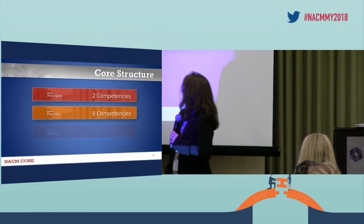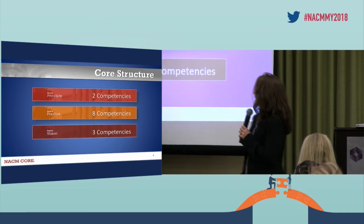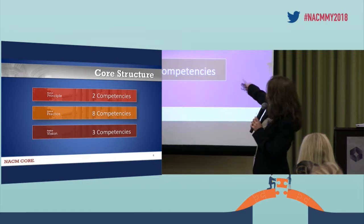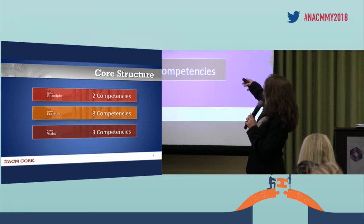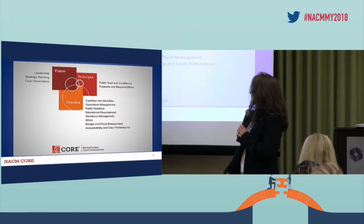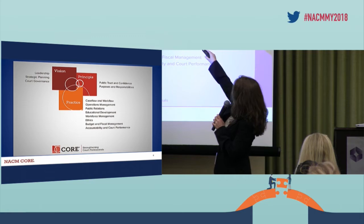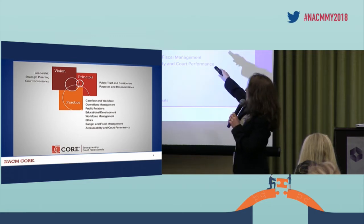So the new CORE, instead of the wheel, is set up on a structure. We have three modules. We have the principle module, the practice module, and the vision module. So within each module are the various competencies. This is our new logo for the CORE, and you'll see as they're intertwined within each one are the various competencies.